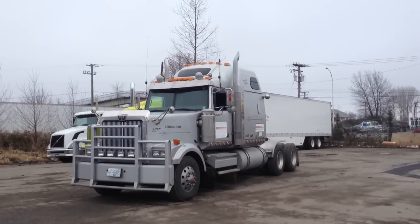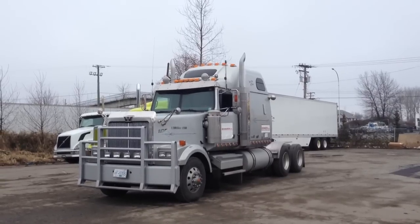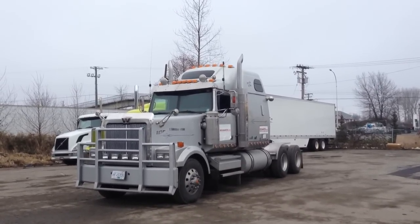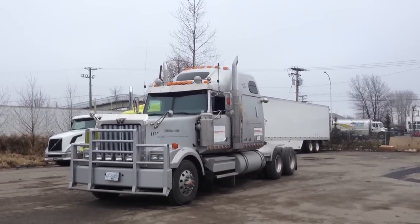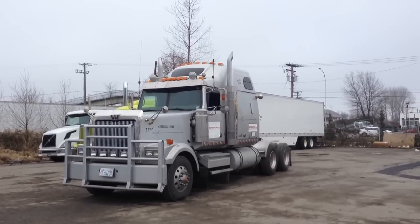Today I'm going to show you this 2005 Western Star 4900 Highway Tractor. It has a Detroit Diesel Series 60 engine, 475 horsepower, 1,161,000 kilometers and 18,767 engine hours. It has an 18-speed Eaton transmission.